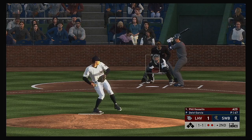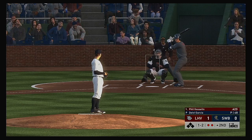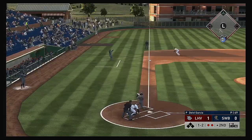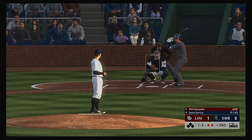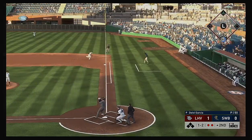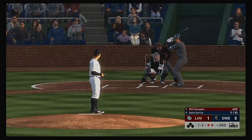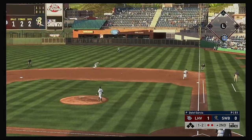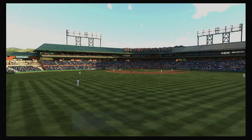Now the 1-1 pitch. Taken, strike two. Bases are empty here with two men out. Down the third baseline, but this is a foul ball as the count holds steady at 1-2. Rolled slowly down the first baseline, but this is foul. The next 1-2 pitch. Hit hard on the ground to second. Oh, beautiful dive. How about that?